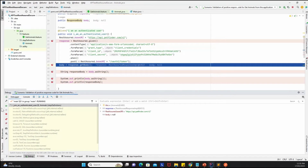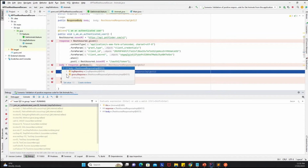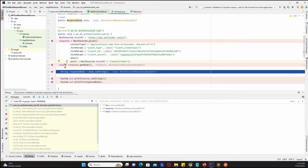Now we will click on Resume Program again, and when we click on Resume Program, you might have noticed that our body is also fulfilled. Okay, now we have got a body. I'll click on this particular button. Now this also gives the Groovy response. So the response body is stored in this particular variable, which is body. Now line number 30 is about converting this body into a string. So we are at line number 30.